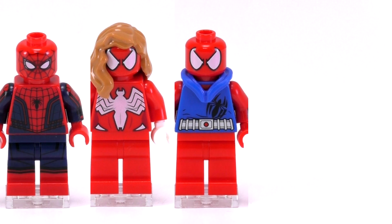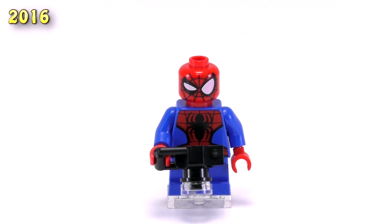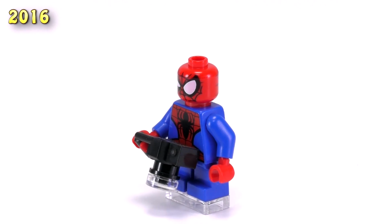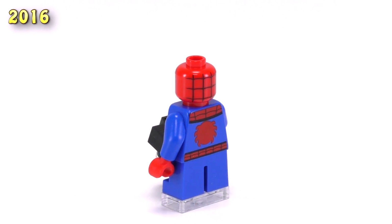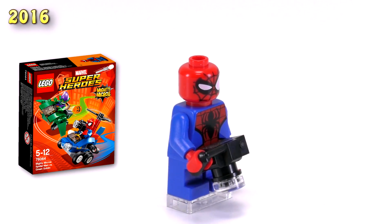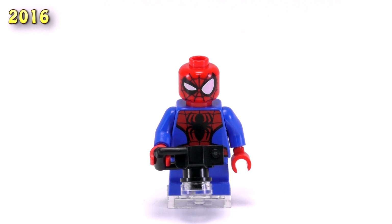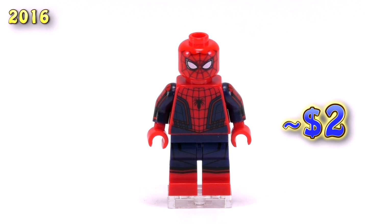Four new Spideys came out in this year, and let's check them out in the order in which they were released. First of the year was our little Mighty Micro Spider-Man. He doesn't really have much of a place within the universe other than just being a fun little Mighty Micro fig. There's a great print for that expression on his face. It's not really so much an expression except just some crazy looking eyes. He is rated at $2, and our next Spider-Man is one of my favorites.